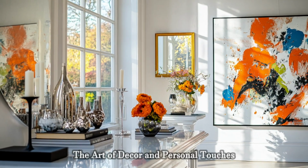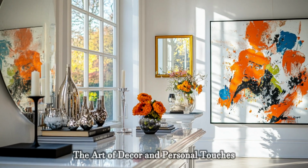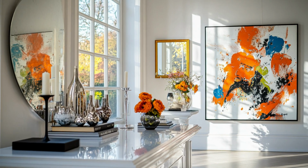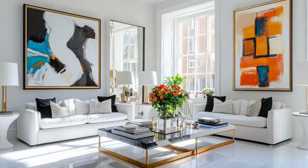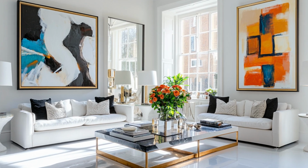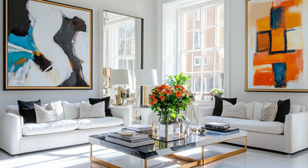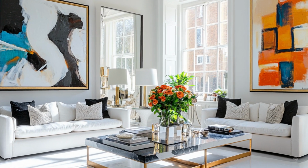Luxurious spaces are defined by their details. Incorporate large-scale art pieces, elegant mirrors, and bespoke decor elements. Personalize your home with monogrammed textiles, custom rugs, or family heirlooms to balance elegance with a sense of warmth and individuality.